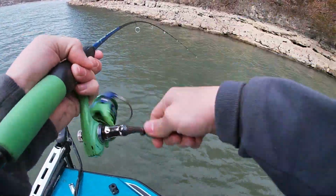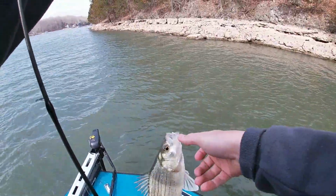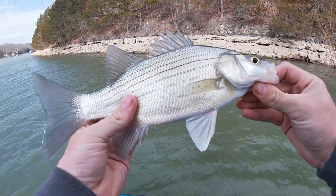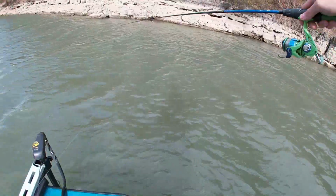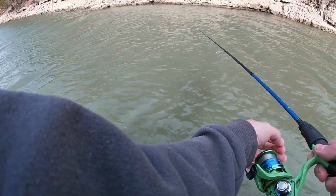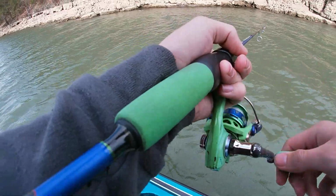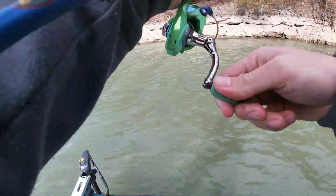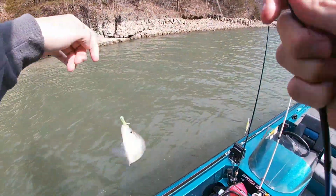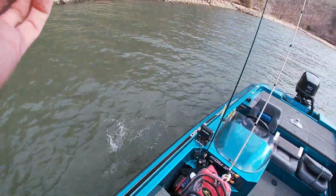There's a fish. Hey, there we go. White bass. Wow. Choked that thing, my goodness. Nice white bass. Because I am keeping fish here today, I'm gonna make this guy dinner. That's a crappie. Little guy. But real pale colors, white crappie. See you, buddy.